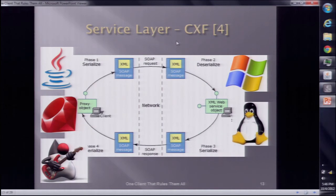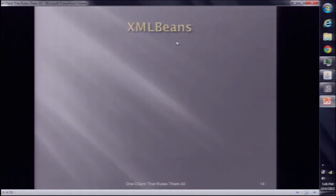Because again, on the client side, you just depend on what the WSDL is saying. Use any kind of a proxy mechanism to generate the client objects. You just deal with it. One mechanism to do the marshalling and unmarshalling is called XMLBeans. This is a very, very simple idea.